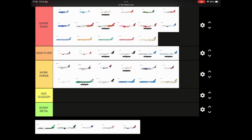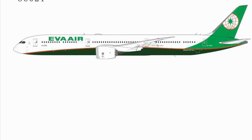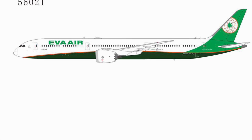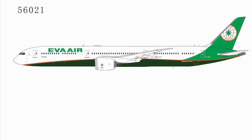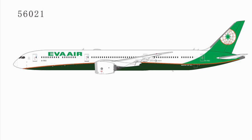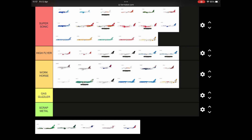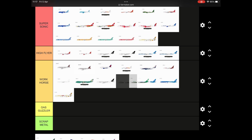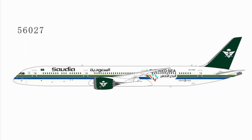Two more 787s to talk about, neither of them very exciting. First one up is an EVA Air 787-10, B17813. They've made this model before, but they made B17811, and that was made in 2023, so not long ago at all. So yeah, again, it's just a re-release. Workhorse.